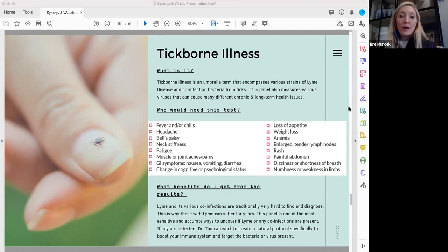A lot of the things that are mentioned here: anyone that has maybe been having some chronic issues, or maybe it's even acute, but anything like headache, neck stiffness, extreme fatigue. We also have people that have ongoing fevers where they'll feel almost flu-like for about a week, and then it will start to get better, and then all of a sudden, a few weeks later, it comes back. Anything like that, GI symptoms, nausea, vomiting, or diarrhea, definitely cognitive or neurologic changes that you've seen recently, definitely loss of appetite and weight loss.